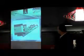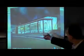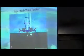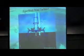And then go ahead, a couple more pictures, scroll down. So that's a concept of the entrance. Another side view. This is an evening view. You can see the gallery here. We've got some cars in there just to show automotive innovation. And then this is our wind turbine project.